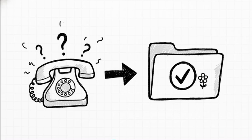Now, I really want you to hear this next part. If you get a phone call asking you to come back for more tests, please, please, please try not to panic. This is actually pretty common, especially if it's your first mammogram and they don't have any older images to compare to. The vast majority of these callbacks turn out to be absolutely nothing to worry about.